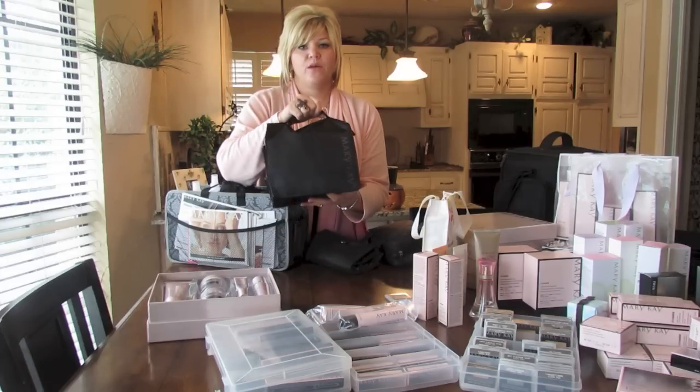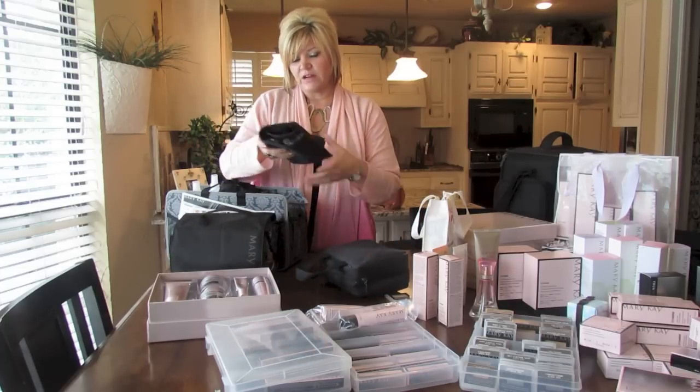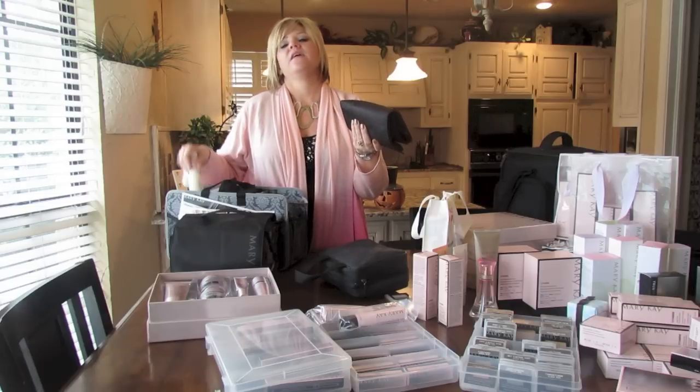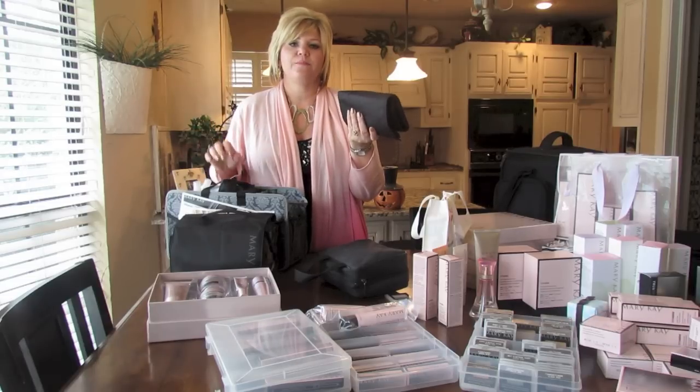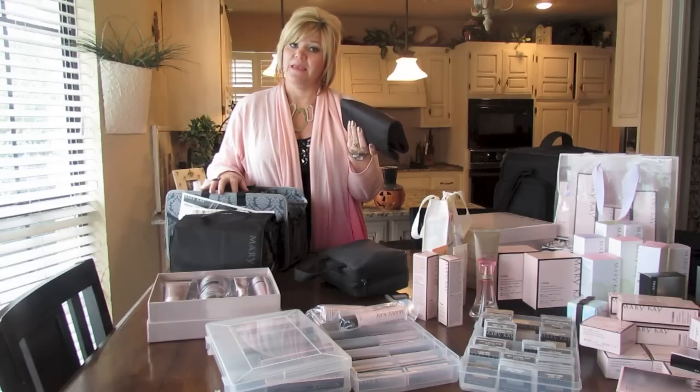So if you'll print out the Build-A-Bag sheet, it'll show you everything that goes in the roll-up bag. So all of these things you're going to take with you to your appointment. So you're going to have all the different skincare lines depending on their skincare need. You're going to be able to service them and make them happy.